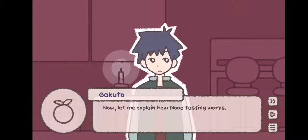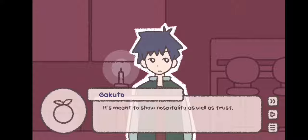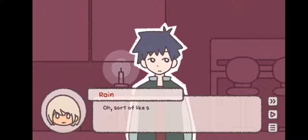Now, let me explain how blood tasting works. There are actually many different kinds, with different steps. The one we're doing today is for when one vampire invites another to their household. It's meant to show hospitality as well as trust.